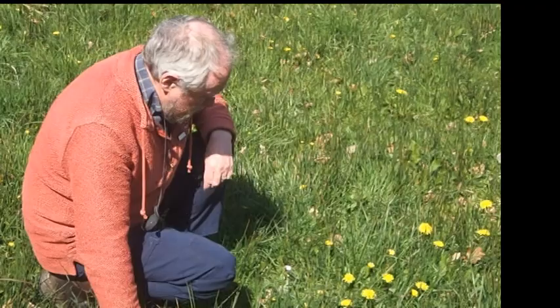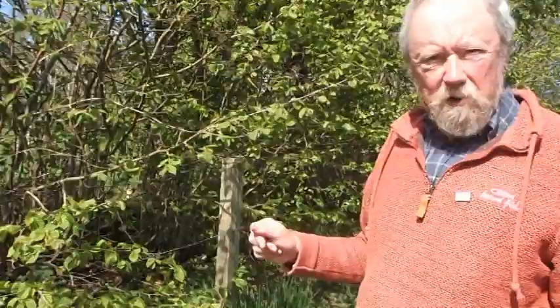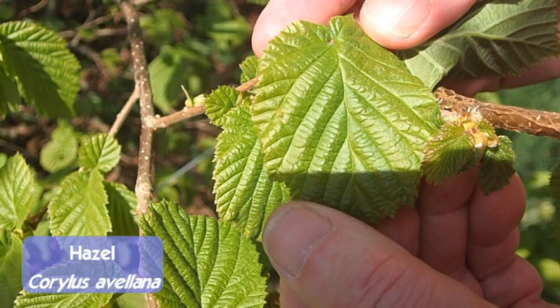Okay, well, I've moved up to the top of the field now to look at some hedgerow plants. We've been having great fun filming tadpoles in the fall down at the bottom, just to prove that it really was a wet area. This is a typical English hedgerow plant, which is hazel. And if you look at the leaves, you see that they're very, very deeply veined. And that's typical of hazel. Unfortunately, it's rather typical of some other plants too, in particular wych elm.